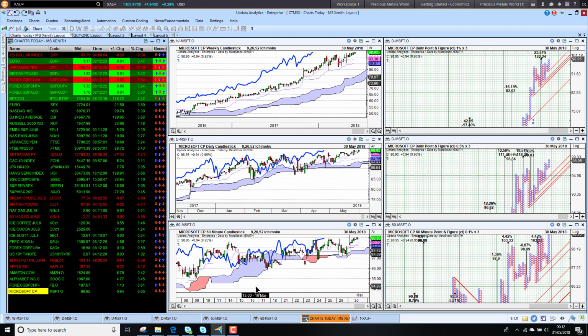And last of all, Microsoft still trending up, was up just under 1%, 98.95. We're a smidgen now from breaking the $100 mark for Microsoft, and I think that will be a key milestone. We've still got some pretty big upside targets there. It's one of the better looking tech stocks.